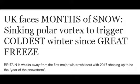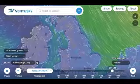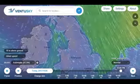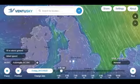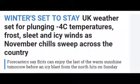That may change. In the UK, you may be facing months of snow, sinking polar vortex to trigger coldest winter since Great Freeze. What they're talking about, in the next 48 hours, there's a sinking element in the Arctic vortex. I've been talking about this for 2 years and talking about the beginning of a cooling period called a mini ice age. Now you're saying, well, it's going to be very close to the winter that you guys saw back in 2011 going into the early part of 2012.